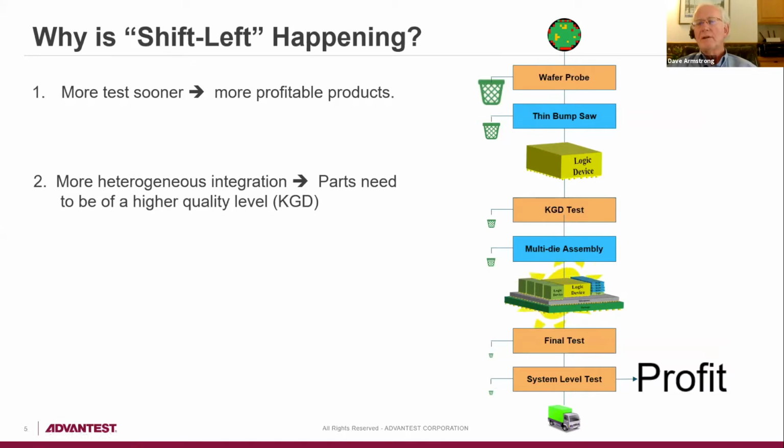Additionally, another thing that's happening is heterogeneous parts are really complicating how all this goes together. So we need a higher level of quality before we do the multi-die integration, or else our profits are going to shrink. Guess I could have animated that, but.